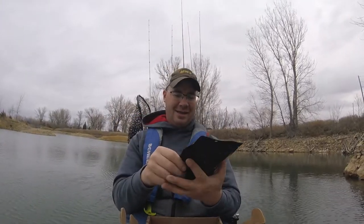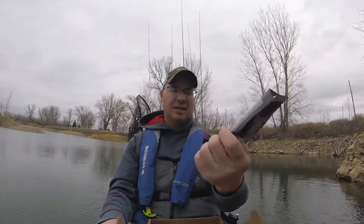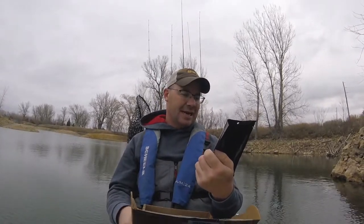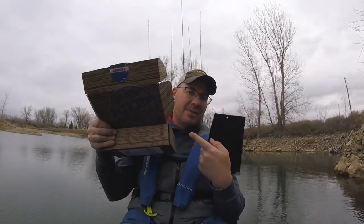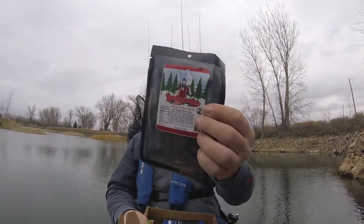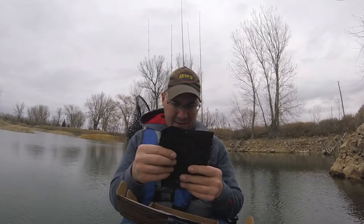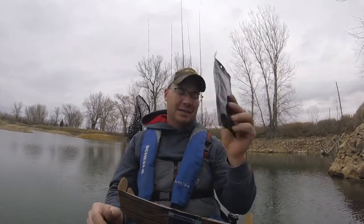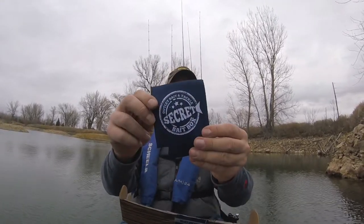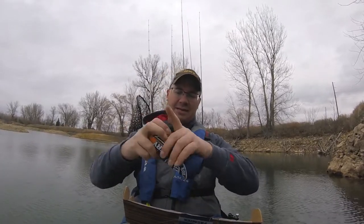All right, so right off the bat, there's some beef jerky in here. Well, that's interesting. Lunker Jack's Jerky Minnesota Nice. The secret bait box is a company out of Minnesota, so this is some Minnesota beef jerky. It's kind of a little sample pack here, so that's cool. Got a snack for the water today. All right, we've got a little koozie in there. Secret bait box koozie. I'll put my Rockstar in there.